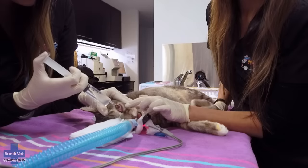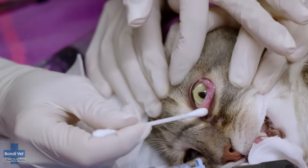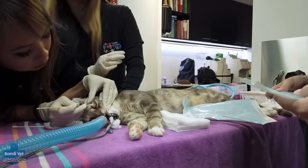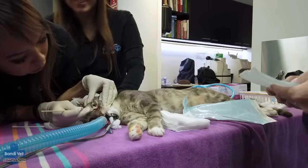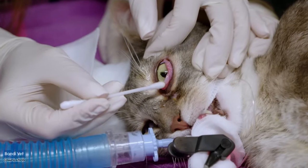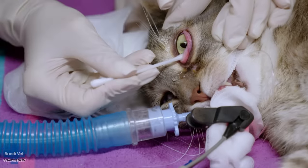So there's quite a few things bulging out of the eye at the moment because it's so inflamed. This is the third eyelid. The third eyelid is like the windscreen wipers of the eye, and it helps clean the surface and get it lubricated with some tears. Oh, look at all that pus. Yeah, there's a lot of pus back there too.